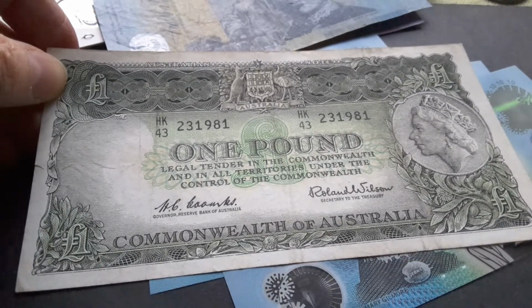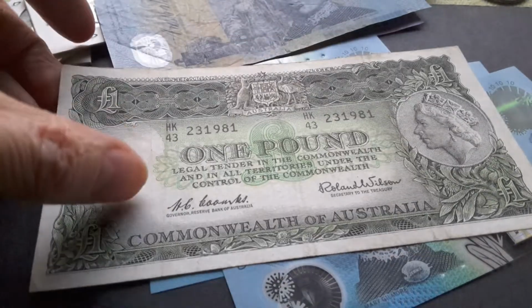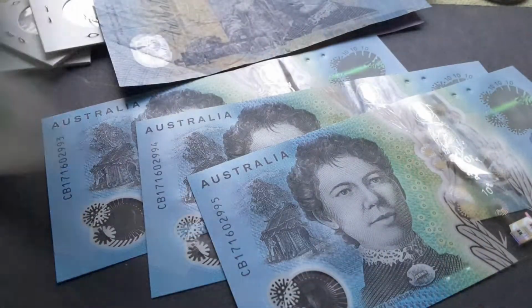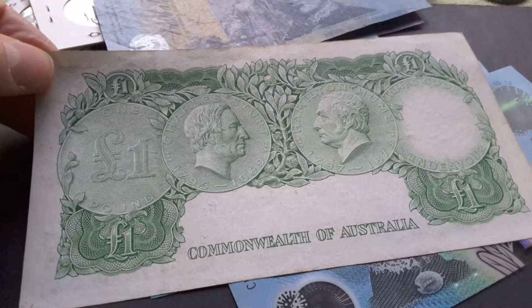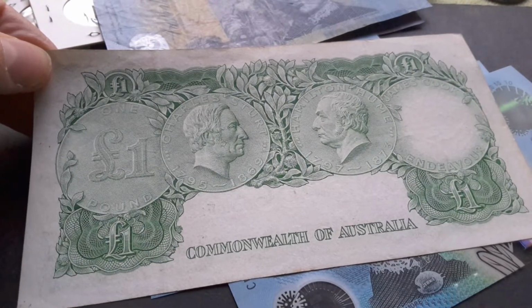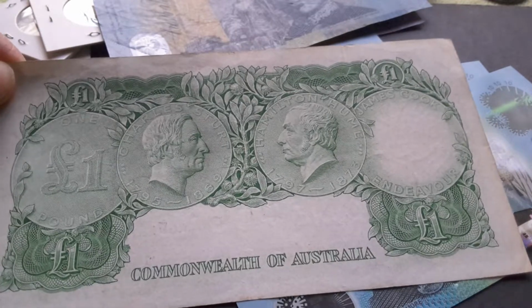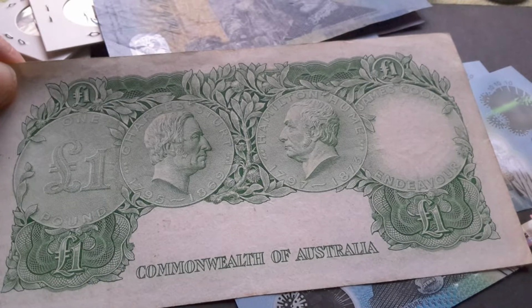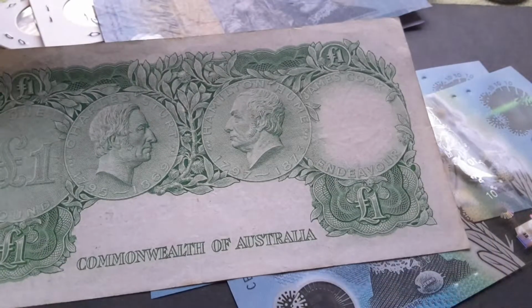Between 1954 and 1960, these were issued by the Commonwealth Bank of Australia instead of the Reserve Bank. The signatures were the same. On the reverse, it has Charles Stewart, 1795 to 1869, and Hamilton Hume, 1797 to 1873. I presume these are explorers, I can't remember that much. And it has the watermark, James Cook.